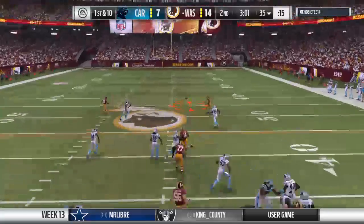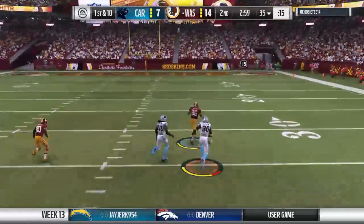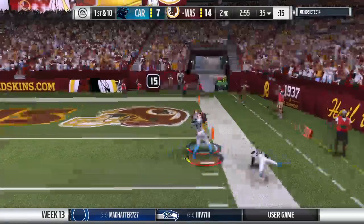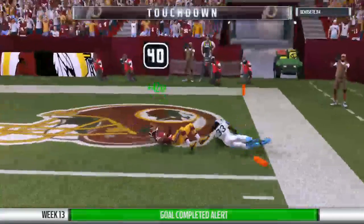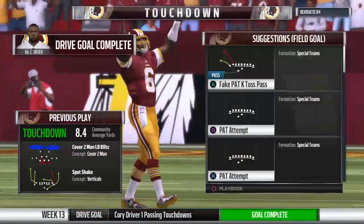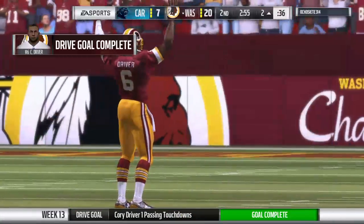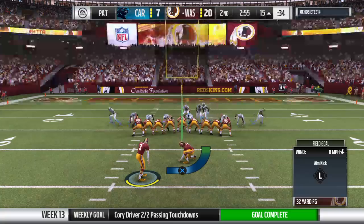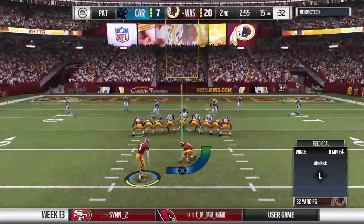They'll look to throw here on 1st down. And Reed with it over the middle. Past the 20. Touchdown, Washington. Jordan Reed with his 2nd touchdown of the game and 5th on the year. And the Redskins are going to add on to their lead.